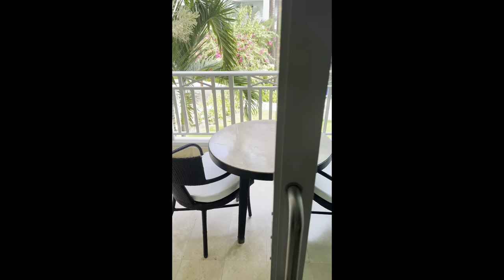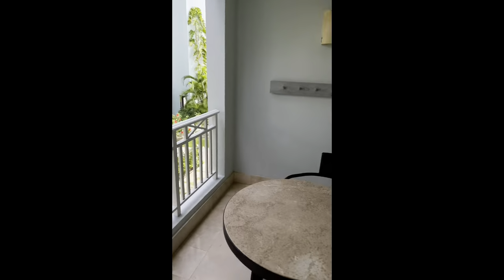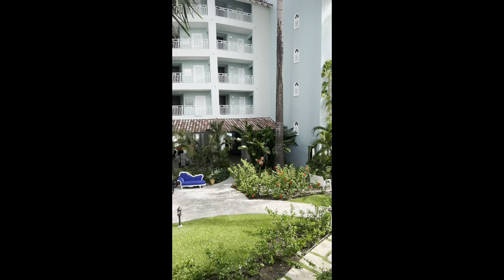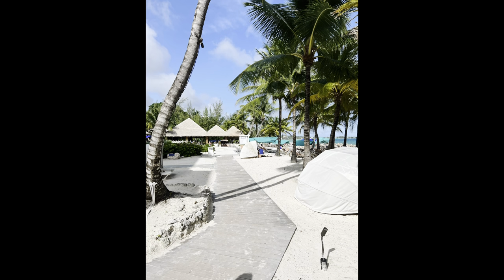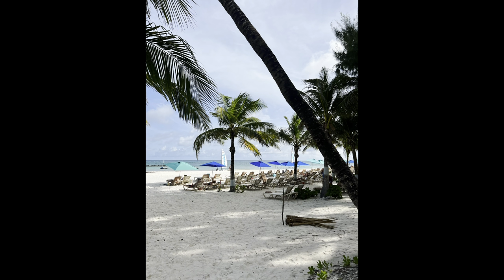Barbados, Sandals always does well with their properties. This is one of them. We stayed at Sandals in Jamaica. It's a bigger resort, but it's beautiful. Yeah, check it out. Beautiful, very beautiful property.